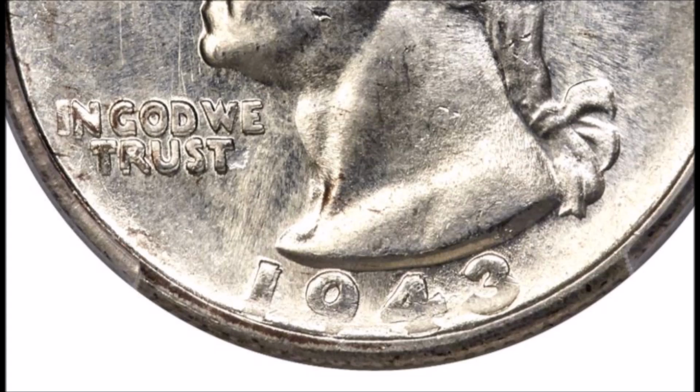Now here's a close-up look of the diagnostic features of the double die obverse for the 1943-S, and you're going to see, for those of you that own a Cherry Picker's Guide or have seen images of this quarter, you know exactly what you're looking at. But this one here has some of the wildest spreads on any double die that I have seen on a Washington quarter. In the motto, "In God We Trust," you're going to find the strongest doubling, bar none, out of any other quarter in the series.